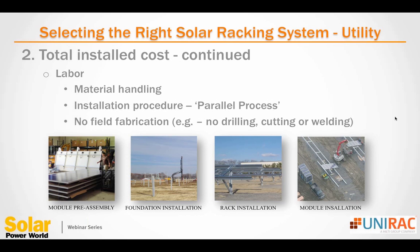The next thing, very important to us here at UNIRAC, is the parallel process installation procedure. You can see the 4 pictures at the bottom of the slide. The first one shows the pre-panelization process of attaching the solar panels to the north-south rails. The next picture shows pile installation being done. The third shows the skeletal structure, which is our beams being installed to the piles themselves. And the last one goes full circle back to the first picture, which shows those pre-panelized module columns being installed to the skeletal structure and creating the actual tables.